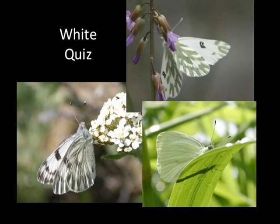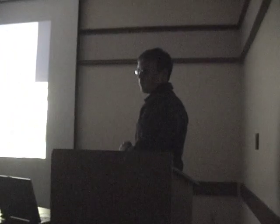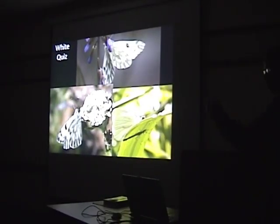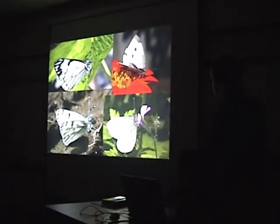Okay, very bad photo of this butterfly, but if you know your whites, it'll get you through. It's got to be the margined white. Someone said sulfur. Kind of looks like a sulfur, it's kind of yellowish. Oh, I got it wrong, didn't I? It's the margined white. Very clear white, unmarked. Usually with the cabbage whites, you'll still be able to see that forewing tip through the underside. This is just completely white. So this is the summer generation of the margined white.